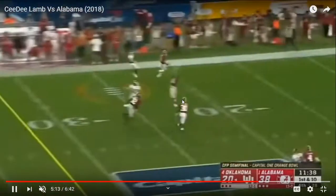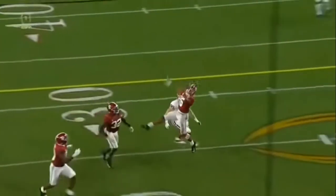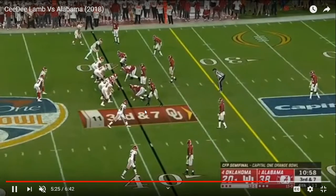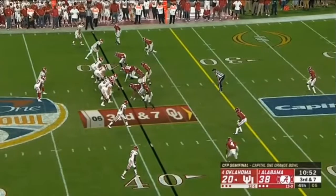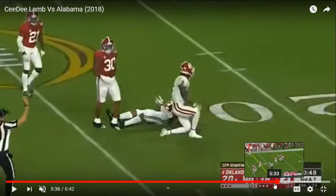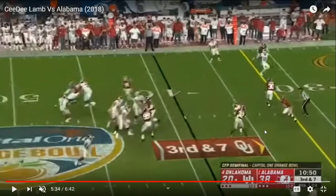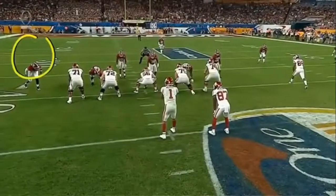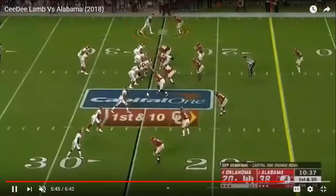Sells the screen. Oh man, God, catch that. Slot player here on the left side. Oh, that was a really nice concept, first off. But really nicely executed as well by Kyler on the read, and CeeDee just takes the space. That's a nice concept against Bama. Just sees the blitzer and attacks. Nice.